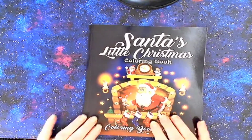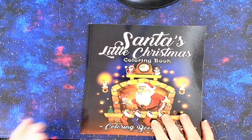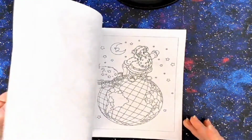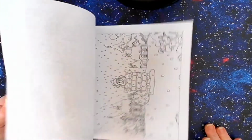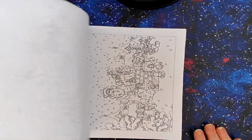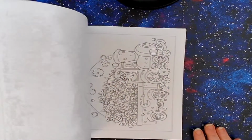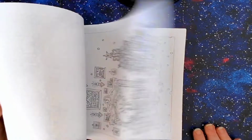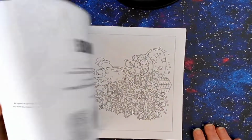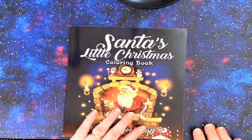Another one of the first ones that I ever started with, of course, is Santa's Little Christmas, which is done by the Coloring Book Cafe. And as you can see, it's just really cute little Santa pictures and reindeer and, you know, just really, really cute little Christmas book. Just adorable. Absolutely wonderful.